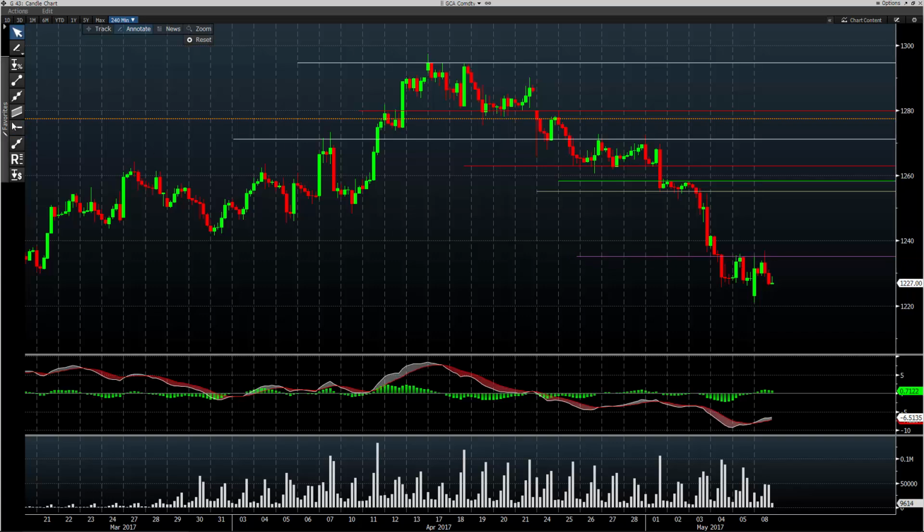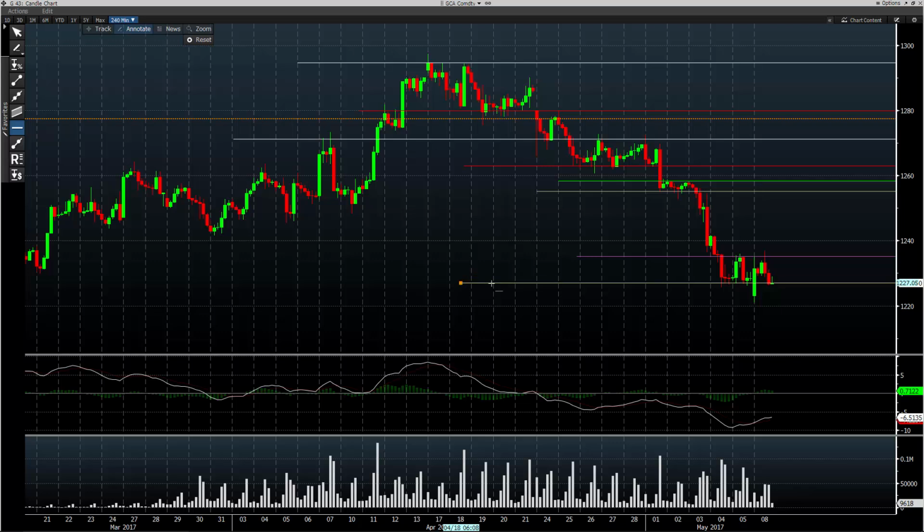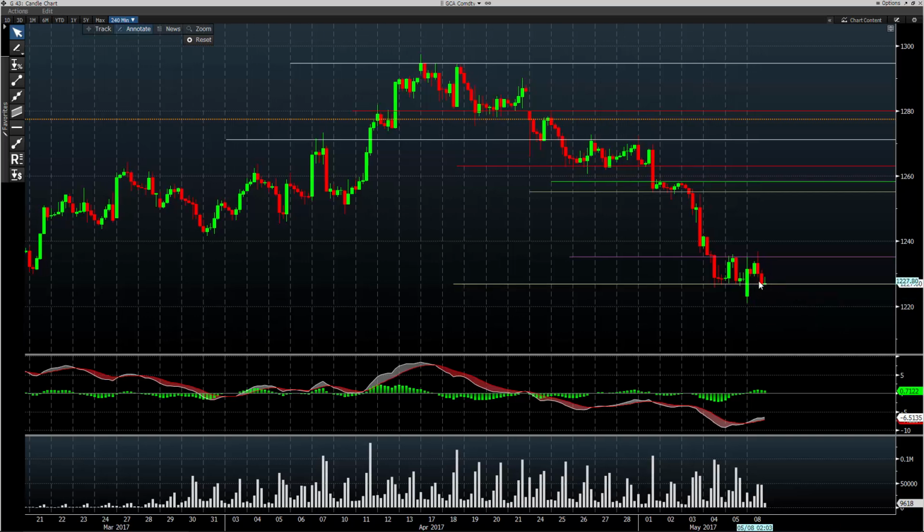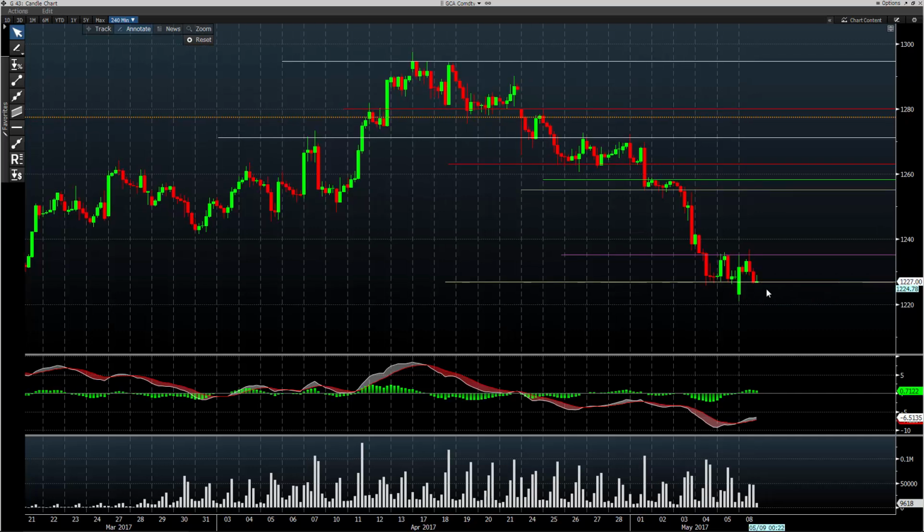So I'm using about 1236 on the top side. This was the gap open last night, so that's kind of a strange price. I'm really using 12.25 to 27, about a $2 area to mark bottom edge action. So here's what you would look for in the first signs of a gold market turning more bid than offered. You would look for top edges being taken out.